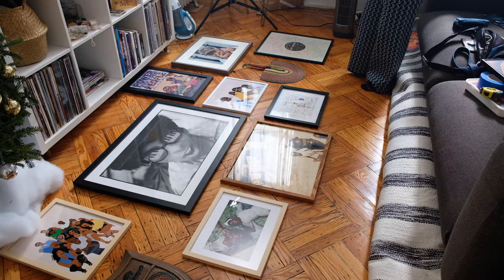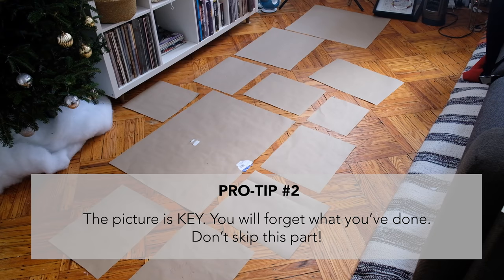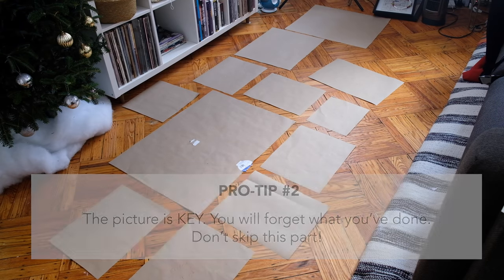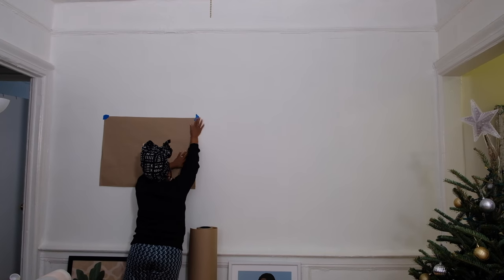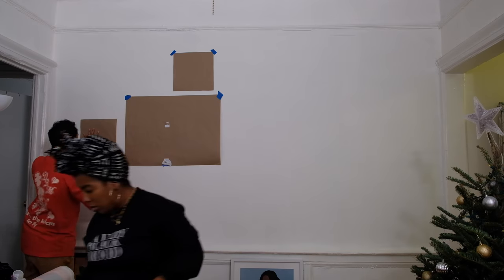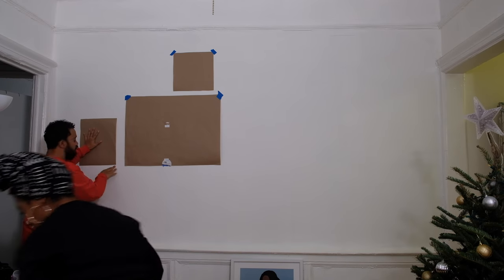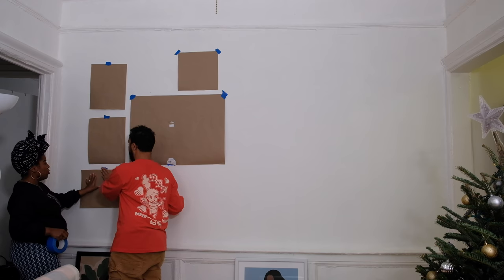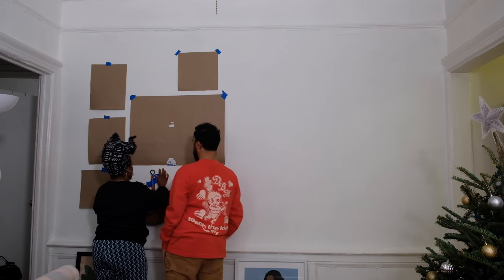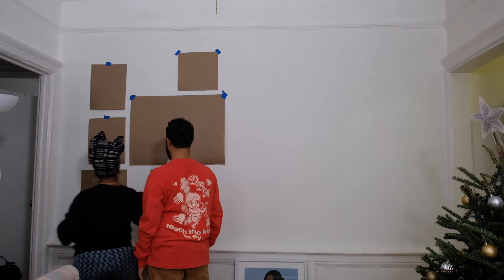Once you have a layout, you want to make sure you take a picture of it, use your phone, and then you want to trace all of your art and label it using some craft paper. I've seen people use newspaper for this as well, but I think the craft paper is cleaner and allows you to visualize what you're doing better. So then you're going to take the picture that you took of your floor layout and transfer that with your craft paper to the wall.